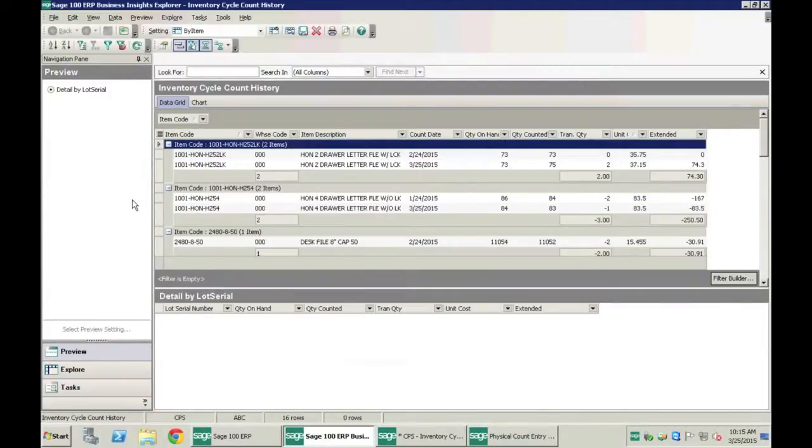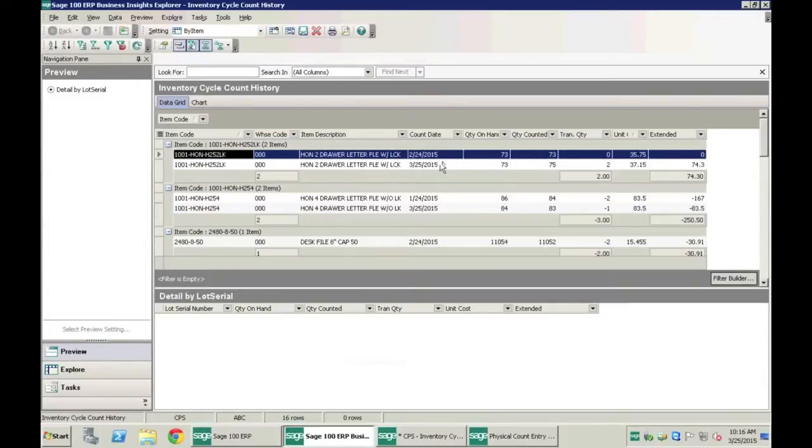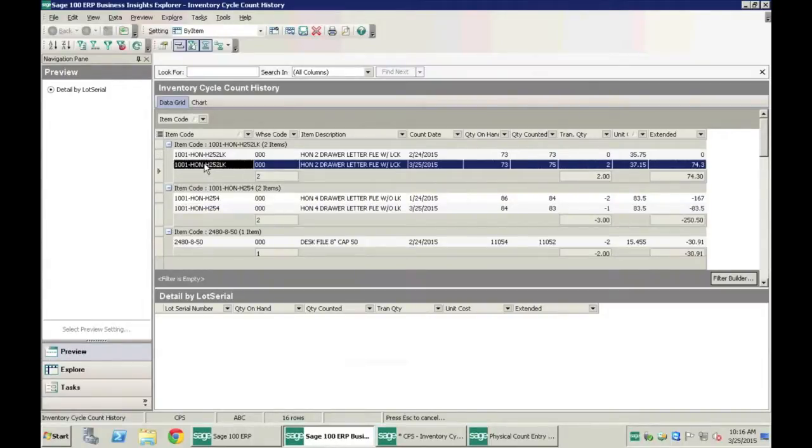This is a nice report where it shows, for example, this first item that I counted on 2/24. This item has no discrepancy here, but we still recorded it in the system, showing that you counted this item last time on the 24th of February. There was no discrepancy about this. And then you counted the same item today, and that actually shows that there are two pieces of changes, how much that affected my financials, how many pieces, and how many quantity I counted throughout the year.